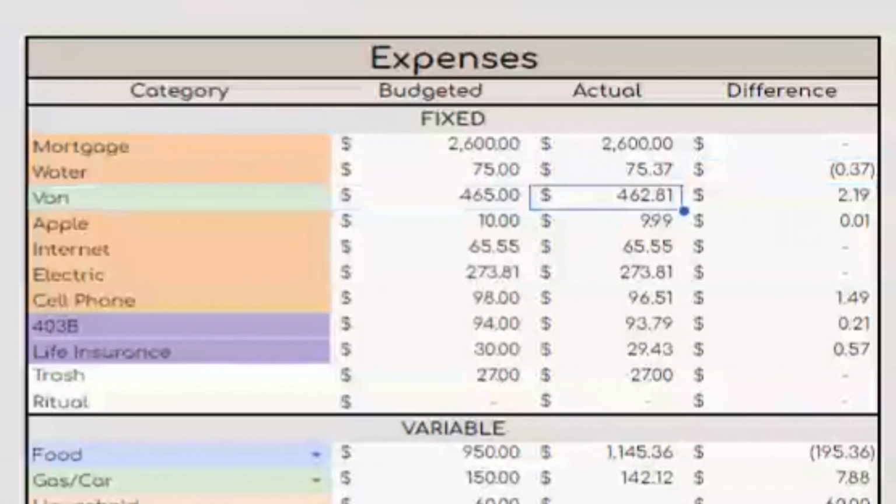It was 462.81. My Apple storage is the standard $9.99. Internet is the standard $65.55. Our electric bill is super high right now because of the weather. But fortunately, for the month of August, it didn't go up too much for the next month that we have to pay. So that's $273.81. I did know what this bill was going to be when I created my August budget, and I'll know what the bill is going to be whenever I create my September budget too.